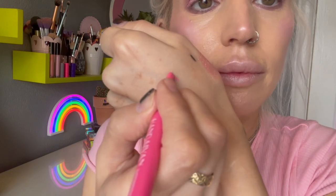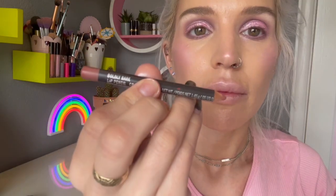I applied pink eyeliner and now I'm applying a lip liner, which does not in any way suit the look that I'm going for, but I'm just going for it anyway. I'm saying yes, let's do it. I even knew it didn't go with the look and I knew it was not going to complement this beautiful liquid lipstick. So this is Child Star and it's one of Too Faced Melted Matte Liquid Lipsticks.